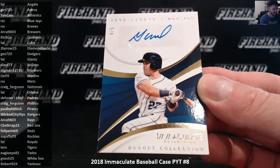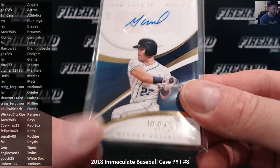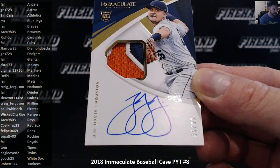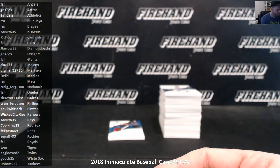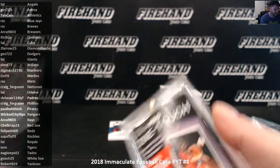Jose Altuve for the Houston Astros. GES 723. Also for the Astros, J.D. Davis, 3-color patch auto rookie. GES 723. There we go. I think this one should go in a mag. That's pretty nice. Maybe not.